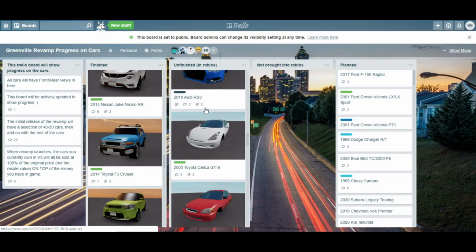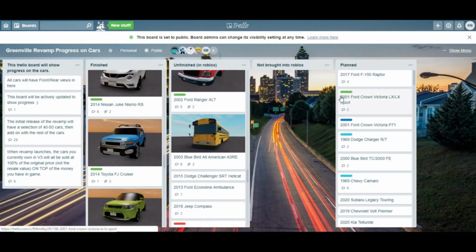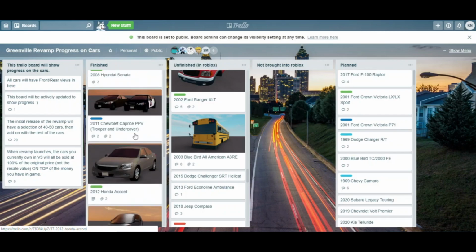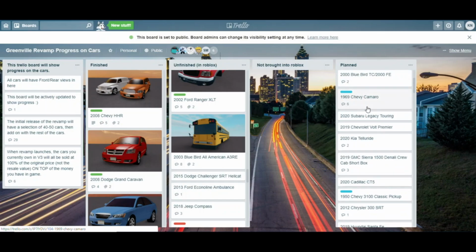Holy crap, bruh, do you see this? Hopefully this is coming in the initial release. We're supposed to be getting the 2017 Ford F-150 Raptor. We're getting like three or four different versions of the F-150. We're getting the F-550, the F-250, the F-150, and now the F-150 Raptor. Bruh, I am ready for this. So let's see what else we're getting.